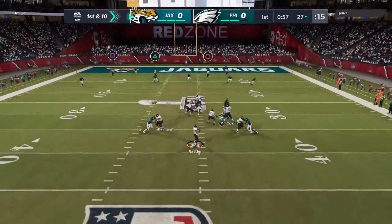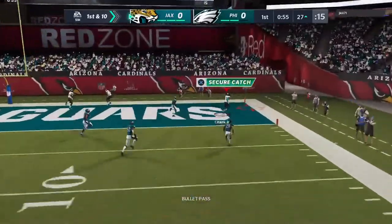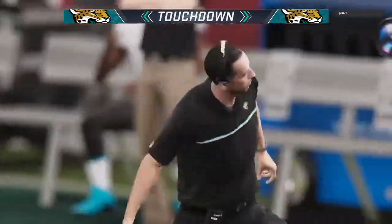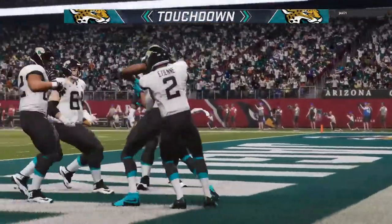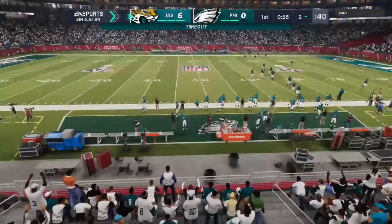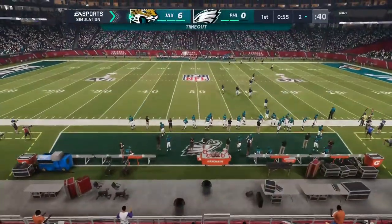To throw now on first down. Going for it all. Got his man, it's caught. Touchdown, Jaguars. With the first touchdown of this Super Bowl, and the Jags have taken the early lead.